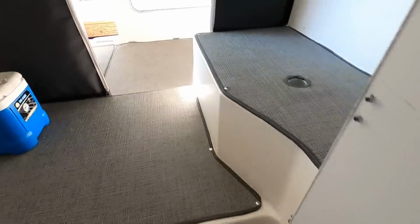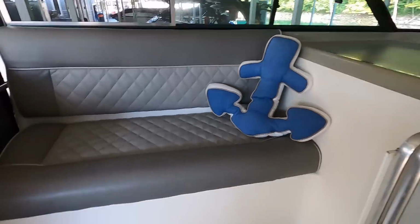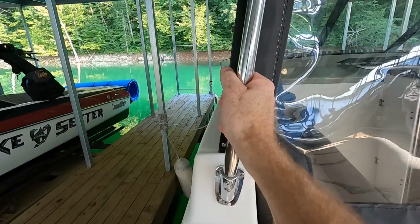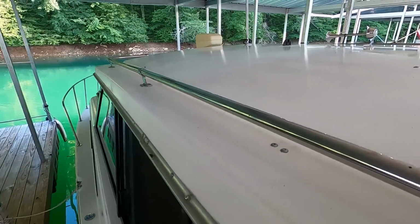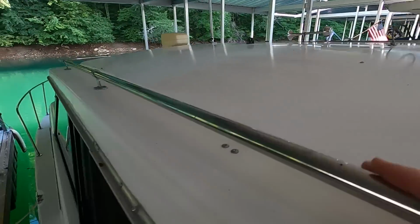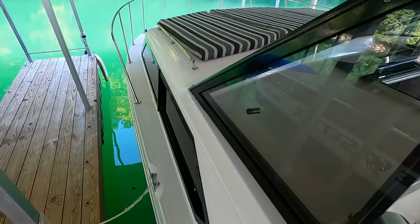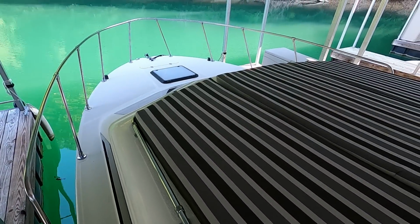All right, so I'm going to step back out to our cockpit. Here's where we started. I'm going to show you up near the bow, and we've got some nice integrated steps that are going to take you there. So you got a little step here, you got a handrail right here where you can hold on to, and then you've also got a handrail up here on your hardtop. It's going to follow that up, so you're going to be able to hang on to this, as you walk right across here and follow this walkway all the way up to your bow.